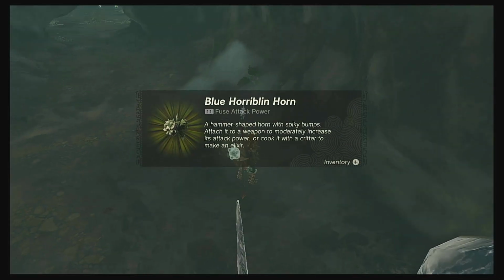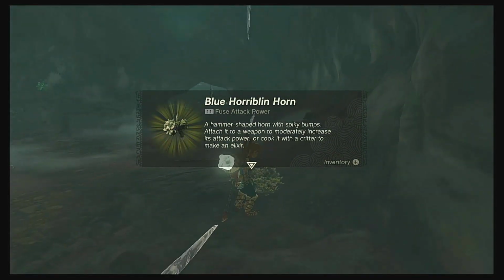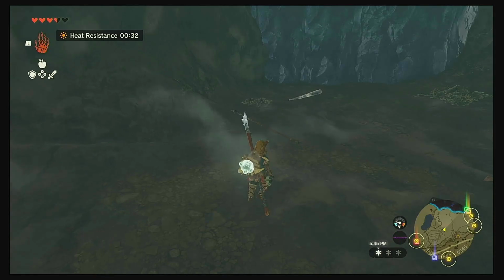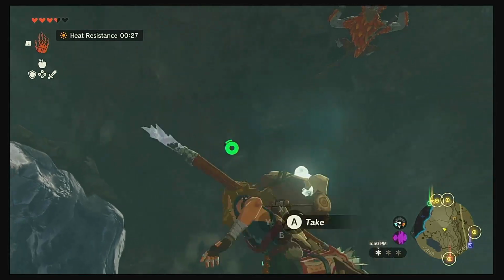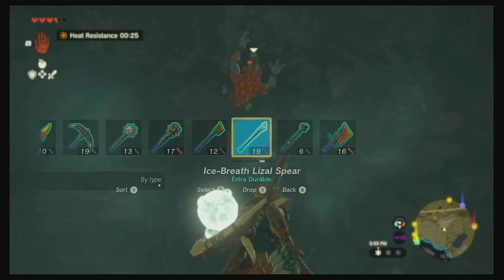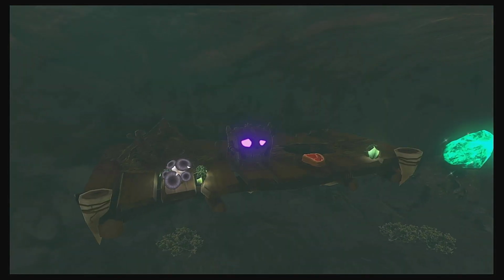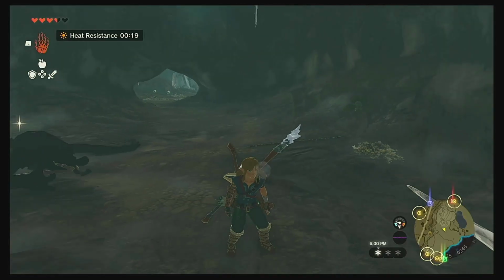Nice. Blue Hobgoblin Horn. A hammer-shaped horn with spiky bumps. Attach it to a weapon to moderately increase its attack power. I'm glad it's honest. Wait, why am I taking damage? Oh, there's another one. There's another Hoblin. I'm sorry, I didn't notice you. Okay, let's get our bow ready. There we go. Now you should fall off and disintegrate. Nice! It's treasure time!